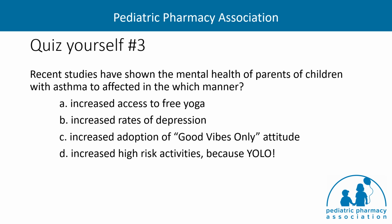Quiz question number 3. Recent studies have shown the mental health of parents of children with asthma to be affected in which of the following ways? A, they have increased access to free yoga. B, parents have increased rates of depression. C, these parents have increased adoption of the, quote, good vibes only attitude. Or D, they participate in increased high-risk activities because, YOLO!